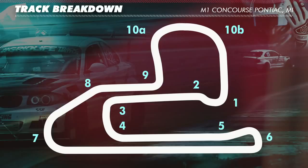And then, of course, 10A, 10B, a nice big sweeper here. If you choose your line wrong, you could end up overcooking it and sending it to the outside. We saw early on in the day one driver go into the cones and get DQ'd out of the competition. But choosing the right line and being fluid, carrying that speed all the way into turn 1, matters.